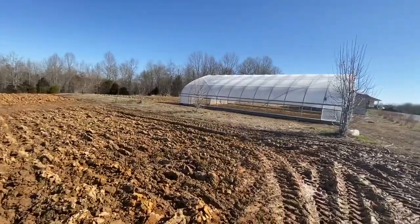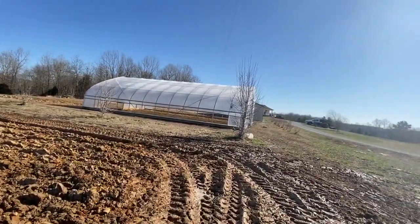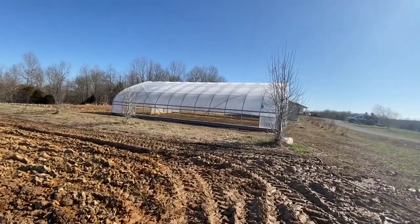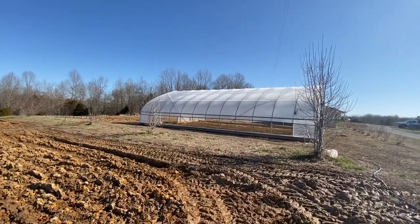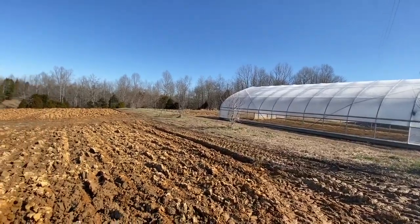High tunnel is open. It's about to be open for business. Angel's picked up potatoes. We've got some onion sets that are already coming in, and plants are growing. About ready to go get those not long from now from Mammoth Cave. So we should be getting some good produce in the ground here pretty soon.